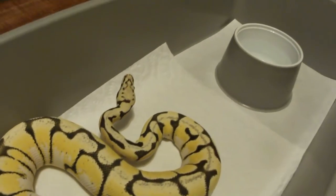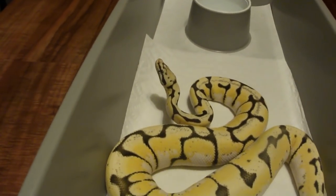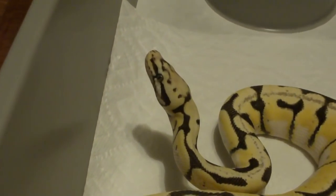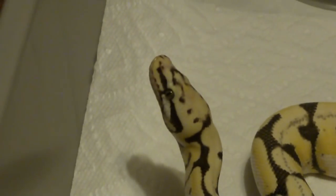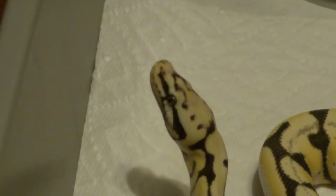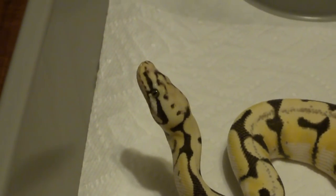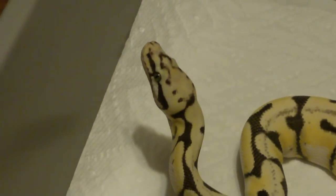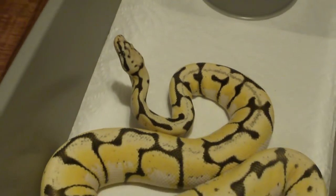And the other cool thing is if they have the pastel gene, they have green eyes. I don't know if you can see that, but she's got some really bright green eyes that are really neat. I can't get too close on my zoom, it kind of blurs out. And that head stamp, she's got a really cool pattern on her head. She's just a really awesome snake.